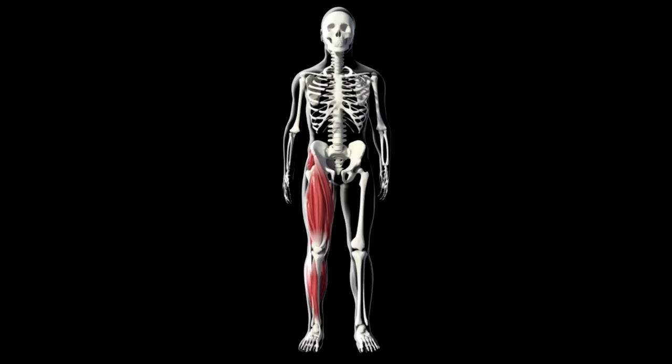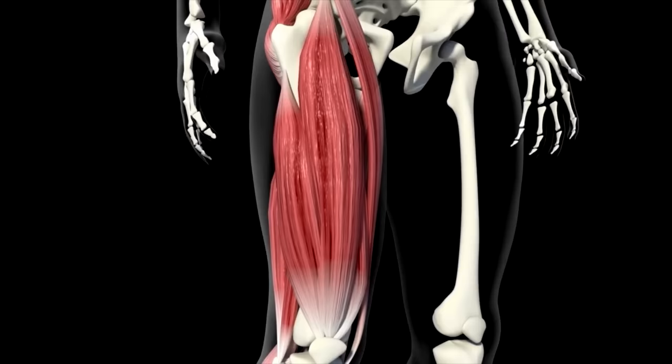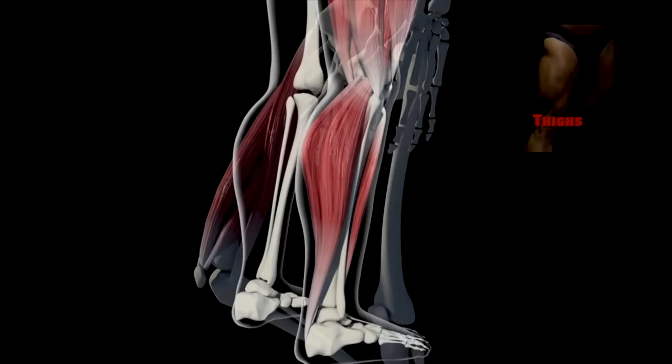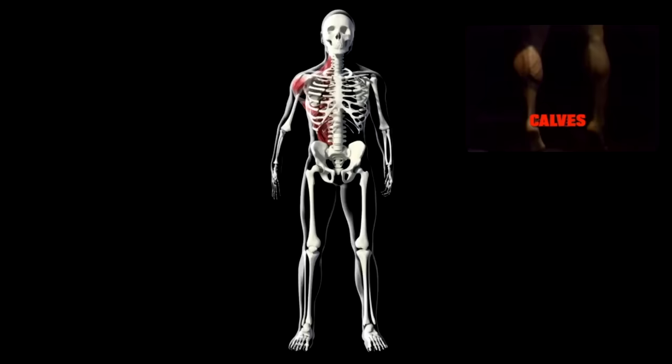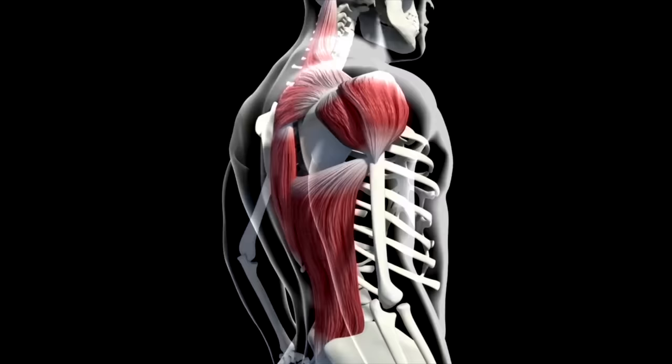The leg muscles constitute the largest muscle masses of the body. The quadriceps and the hamstrings are predominant. Below the knee, we have the gastrocnemius muscle, better known as the calf. The next largest masses of the upper body are the various muscles of the back.